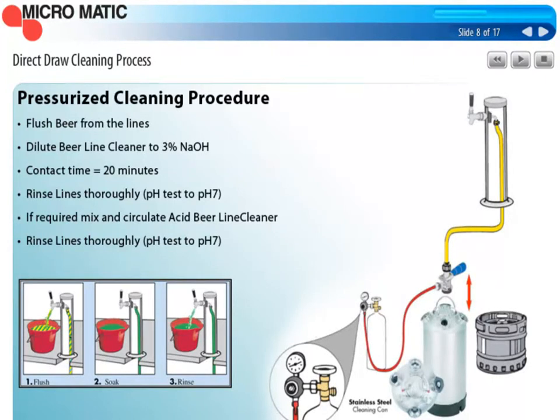Then close the faucet and allow the cleaning solution to soak in the line for 20 minutes. Then do the same thing with 5 gallons of clean water. We want to make sure that we get the chemical completely rinsed out of the line, so pH paper is recommended. You should use the pH paper to test for the alkalinity of both the chemical and the rinse water. It's very important to make sure that you have the chemical completely removed from the beer line. What's becoming popular with the cleaning chemicals that we use in the draft line business is that manufacturers are coloring them now to let you see if they're rinsed out of the line.